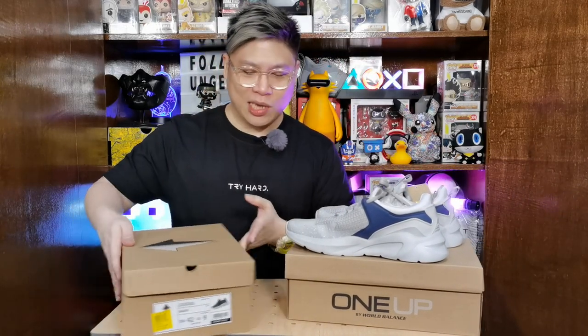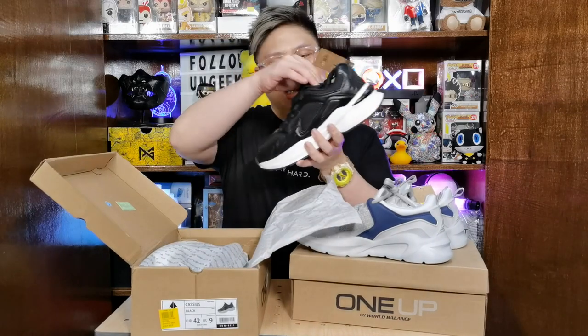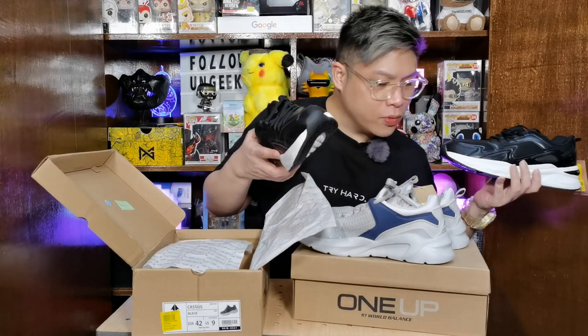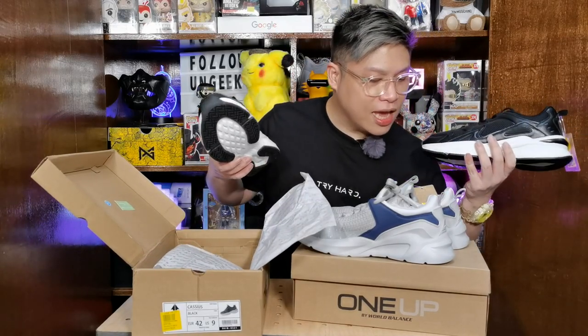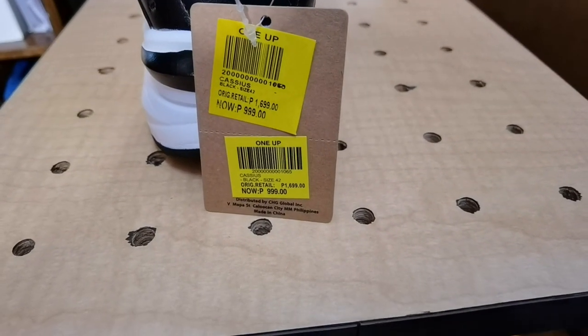Let's check Cassius up. Cassius. Ooh. So Cassius is a little bit more premium looking than the Darko one. I'm not entirely sure what the price range of Darko is. Ah, yun pala, 999 pesos. And similar with this one, also 999 pesos.